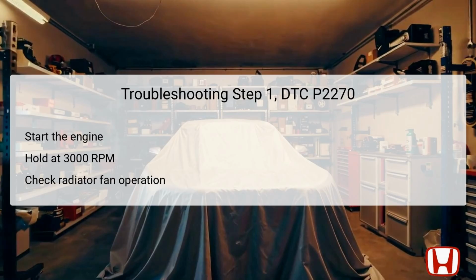After observing the radiator fan's operation, the engine should be allowed to idle for 2 minutes. This idling period helps stabilize the vehicle's engine operations and prepares it for the next testing phase. Accurate execution of this step is vital to ensure that subsequent readings and tests provide valid diagnostics regarding DTC P2270.